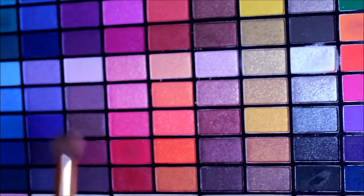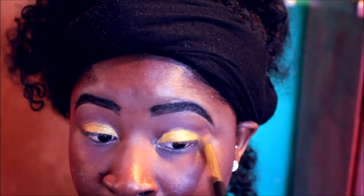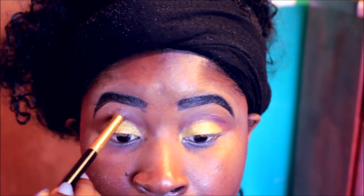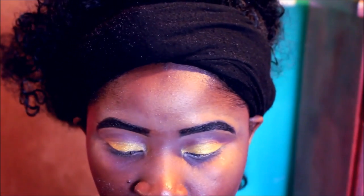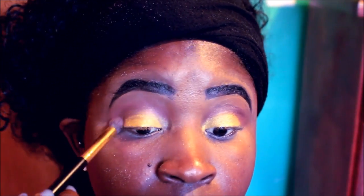Taking my Burlington palette, I'm gonna go in with this pretty brown as a transitional color from the yellow to my skin tone. A little goes a long way, so now I'm gonna go ahead and apply my lashes and come back to you guys. Taking my eyeliner, I'm gonna try and wing myself. Wing it. Get it. I like drawing on my wing after I apply my lashes.